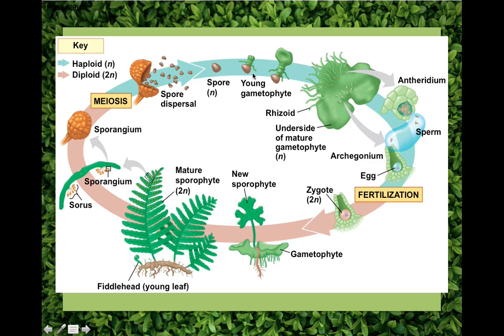The spores can then grow into a protonema and then into a young gametophyte. And here is your prothallus, which has rhizoids to anchor it to the surface. And you've got antheridia around the outside of this heart-shaped thing, around the edge. And then right here in the cleft, you've got the archegonia, where the female gametes are produced.